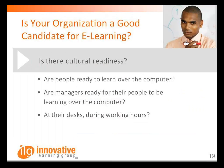Let's take a few minutes and we'll go through and discuss each one of these questions individually. So the first one, as you see next to the arrow here, is there cultural readiness? What we mean here is, are people ready to learn over the computer? Are managers ready for their people to be learning over the computer, perhaps sitting at their desks where they're normally on the job during working hours?